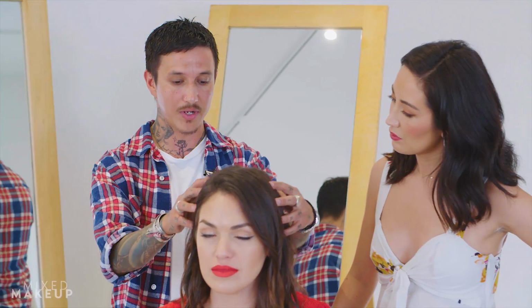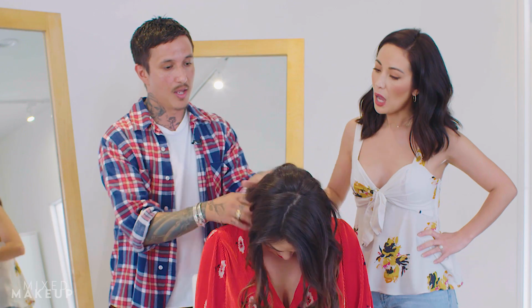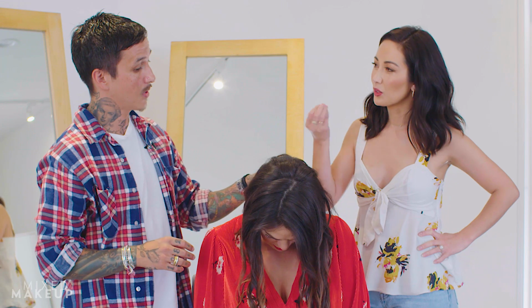So she's all curled up. She's waved. This is before the comb out. I've let them sit for a little bit. Now what I'm gonna do is put your head down a little bit. And when you say you've let them sit, you've let them cool down so the wave actually takes.